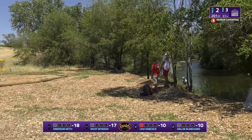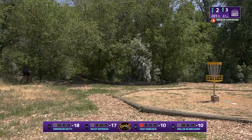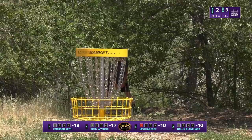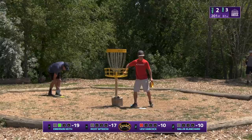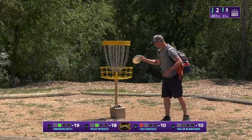You can see the flowing river behind Dallin there. In years past, playing here, the river was up much higher, and if your disc went into the water, it was pretty much gone. And the West is in a serious drought, particularly this part of Utah, and the river is pretty shallow this year. You can see all the way to the bottom. A couple really nice birdies from Emerson and from Ricky, and then a couple pars for Levi and Dallin.